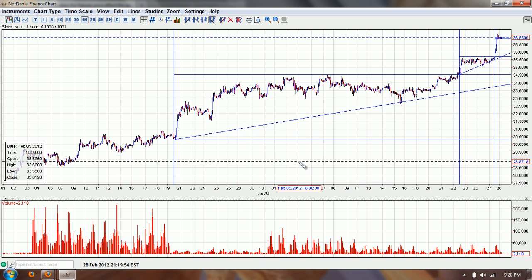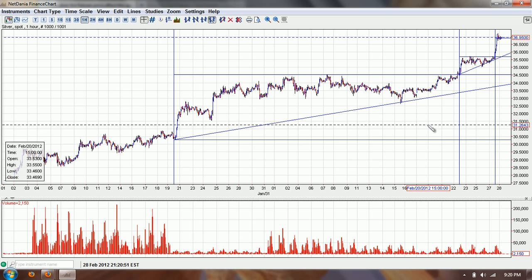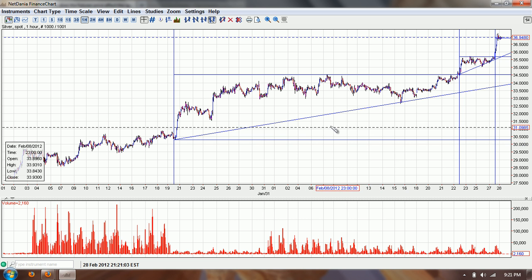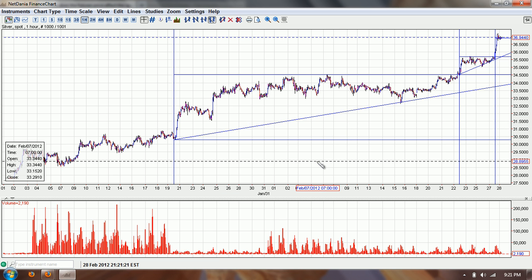So when Livermore was requested to give a tip as to where the price of something would go, he would reply saying, okay, I'll give you a great tip. If you see silver trade above 34.50, buy it. And if you see silver trade below 30.25, sell it. And of course that would engender the reaction of, well, you didn't tell me what to do. Well, no, I didn't tell you what to do. I told you what to do if something else happened. So that's the generic principle of support and resistance. And you can see it's fairly well proven by this situation here.